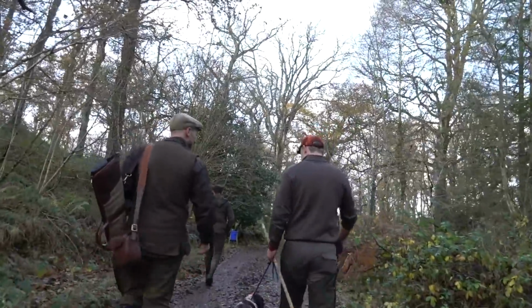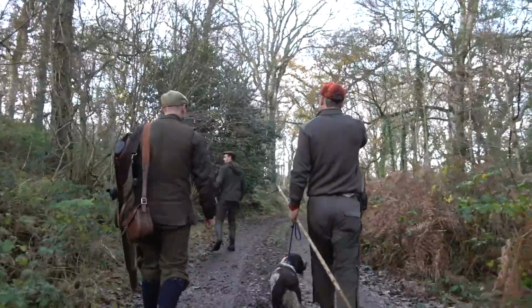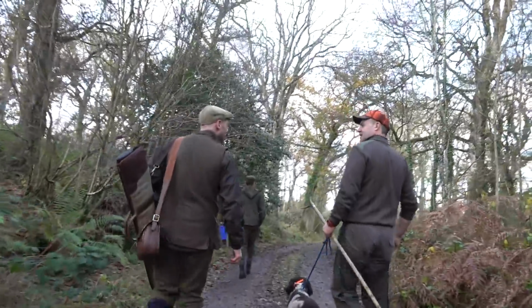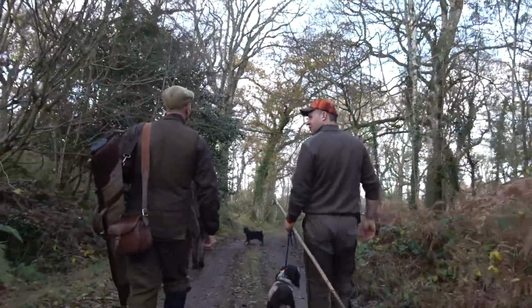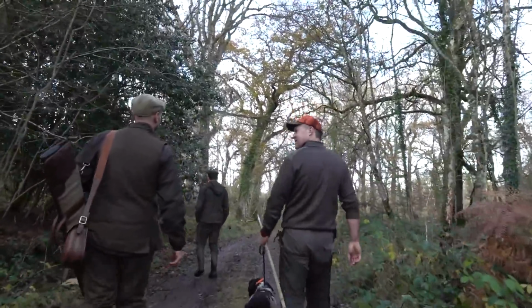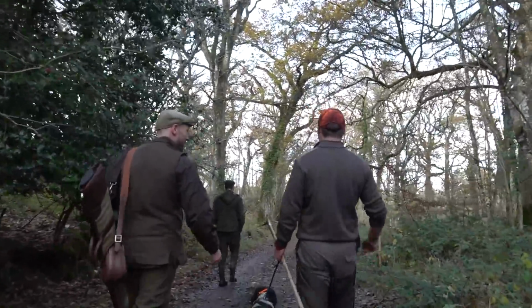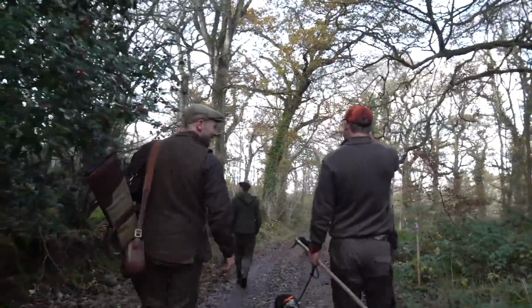It's a very unique setup. It's nice, it's different. The drives that we get into are different with the height of the ridges and stuff. It gives you good high birds. Beautiful terrain for it as well, and beautiful woodland. Yeah, it's lovely. And how much work does it actually take? Is it worth doing? It takes a hell of a lot of work.